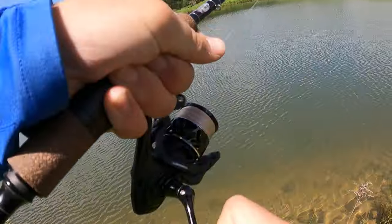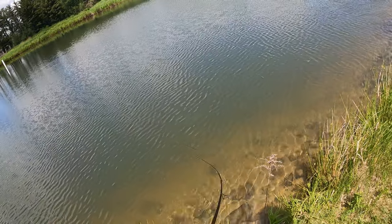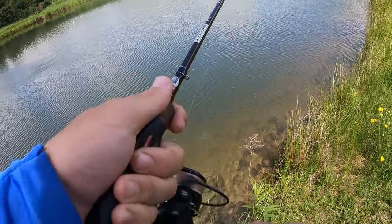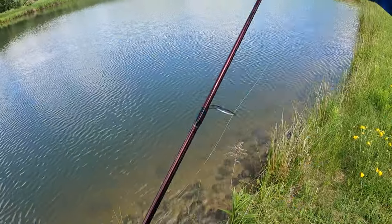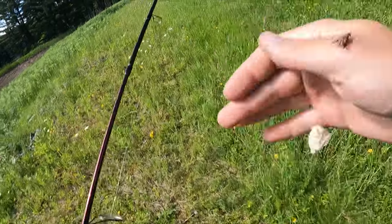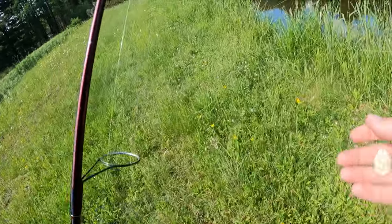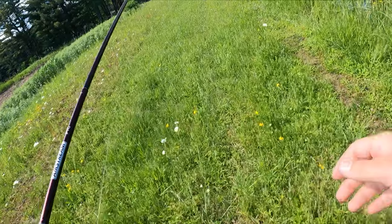Oh, there's one. Oh, come on. He broke me off? What? How? The bass bite is really slow now, so we're trying for grass carp. I've never caught a grass carp before. So we're just using bread balls. See if we can't find one.